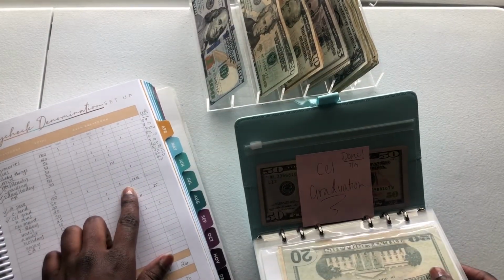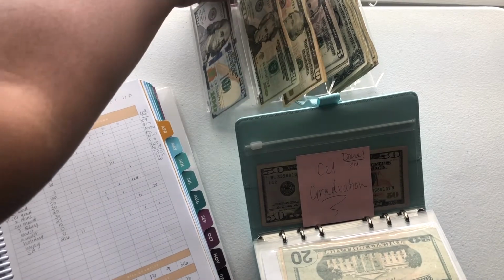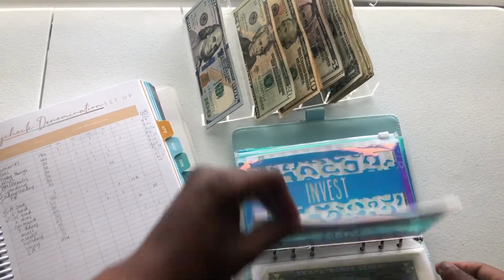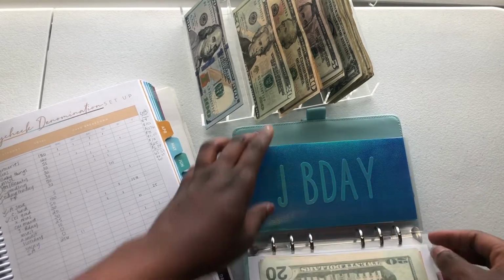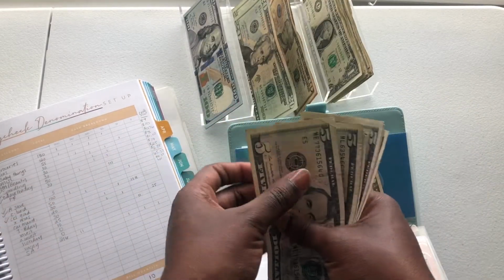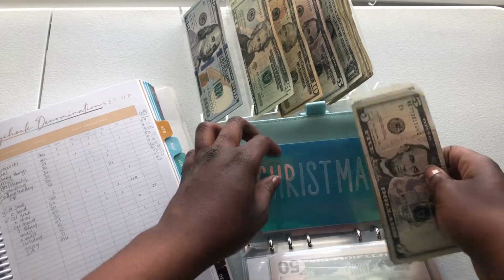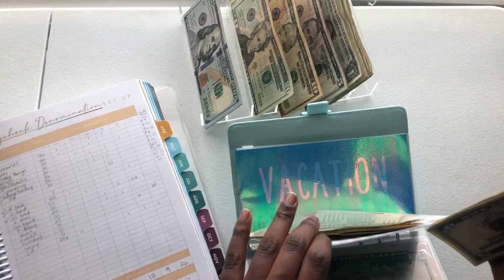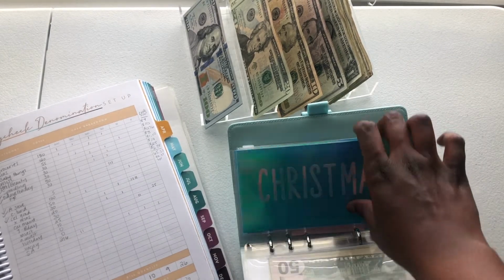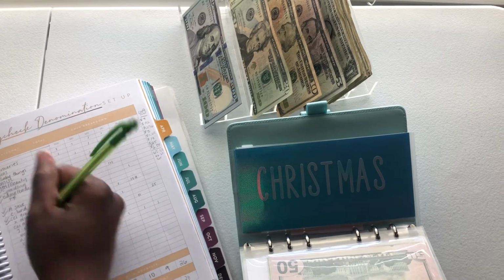Next up, we have Christmas. Christmas is going to be getting $30, and that's going to be a 10 and then 4 5s. So 1 10 and then 5, 10, 15, $20 for Christmas. So 30, and this will go in here for now. And I still have money for my last cash stuffing, and this money needs to be moved elsewhere. And I will do that in a later video, guys. I keep saying that, but I really will.